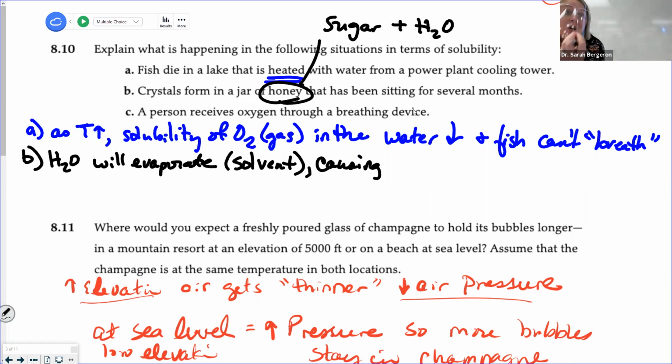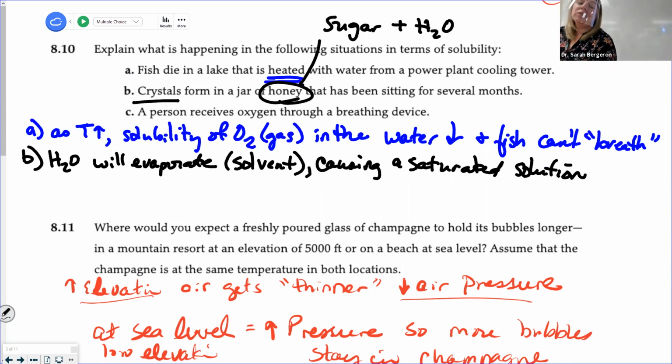I'm going to create more solute. What do we call that, when things start to not dissolve anymore? Saturated. So causing a saturated solution. Once things saturate, they don't dissolve anymore. So that's the crystals.